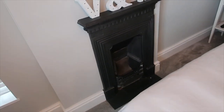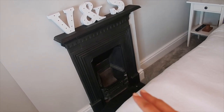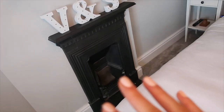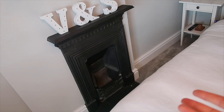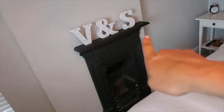Something I love about this room are the fireplaces. So these are false fronted fireplaces, but there is actually a fireplace behind that. As you can see, it's a chimney breast. So years ago, obviously that would have been a proper open fire in the bedroom, which I just love. I love the history.